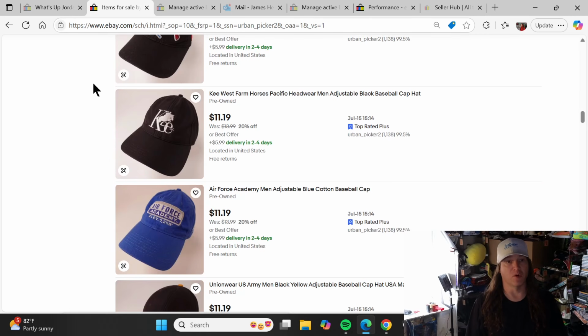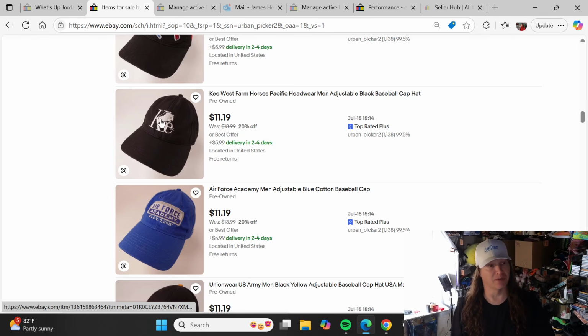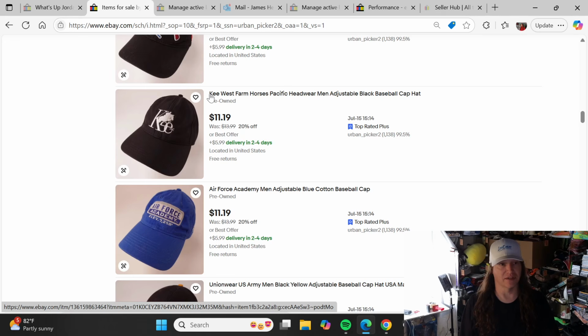Key West Farm Horse Pacific. This one, it did not recognize the key. I mean, you got a backwards E. Can't really tell what it is. So I wasn't mad that it didn't recognize what that was. And I actually had to Google it to figure it out. I knew it had something to do with horses. So it was a place around the St. Louis area. So Key West Farm is what it's called for horses. So I had to do a little bit of search on that one.